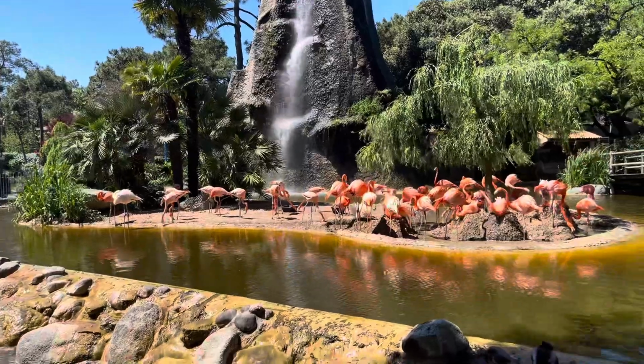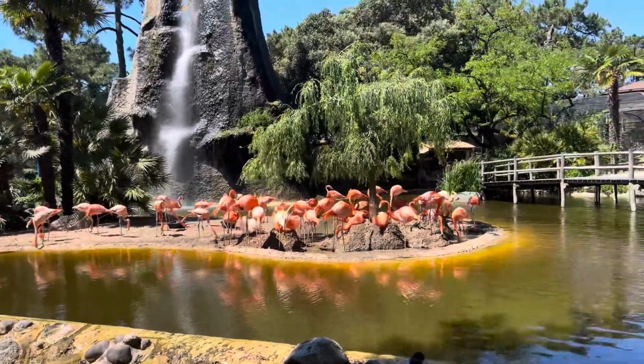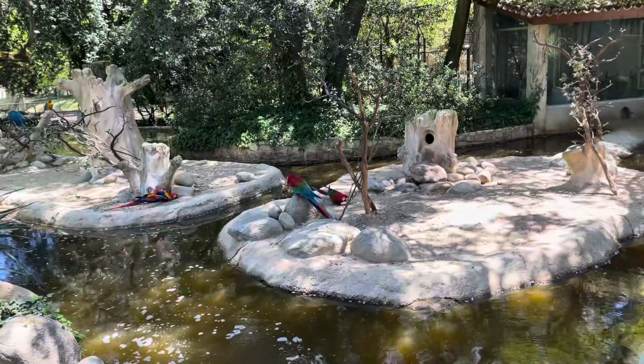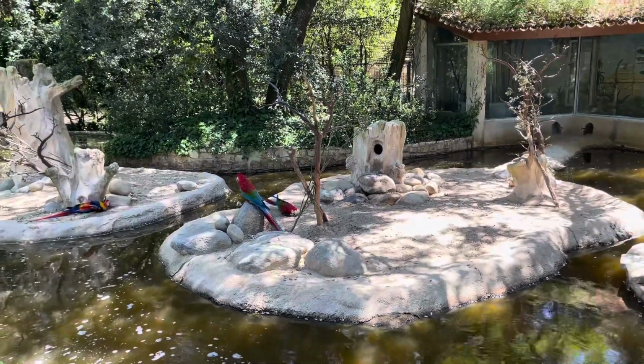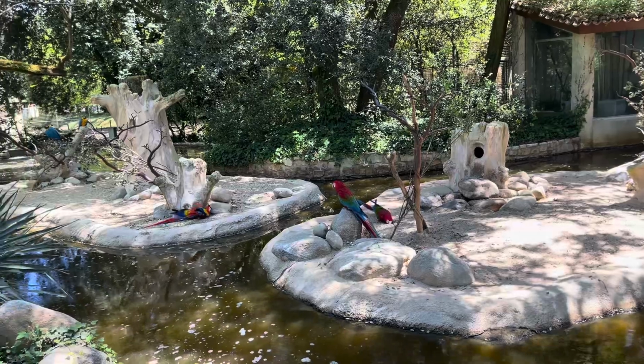Today I'm going to present Palmyre Zoo, with the beautiful Charente Maritime beaches in the background. Okay, so sit down and enjoy.